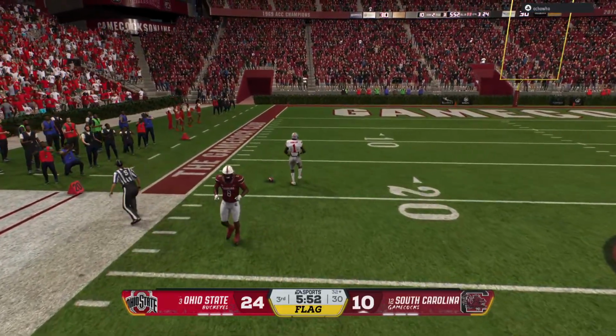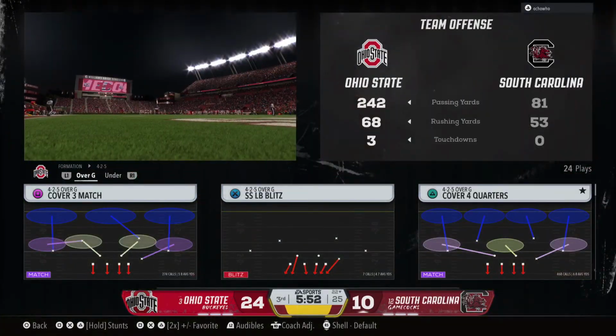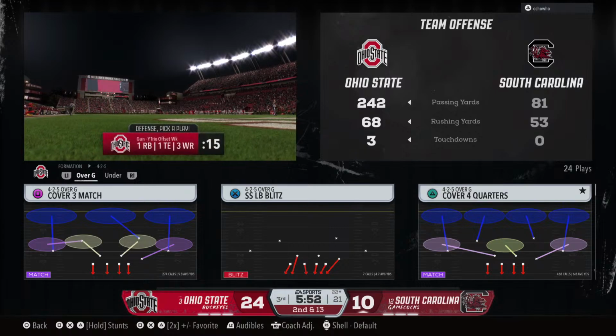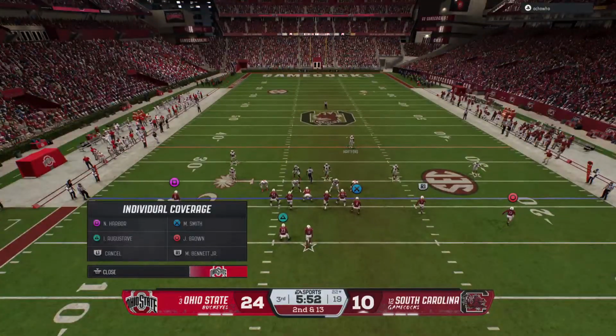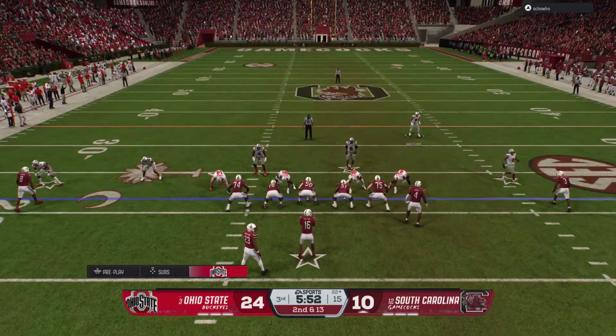And the pass is incomplete, but there is a penalty flag. Did they get the receiver for a push-off? You don't see a lot of OPI, but on that play, the offensive player just way too handsy. He's grabbing, he's working his hands way too much, and that was an easy call for the referees. And here comes the offense on second down.